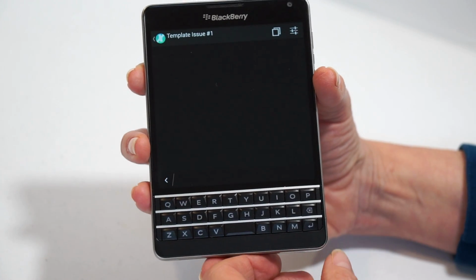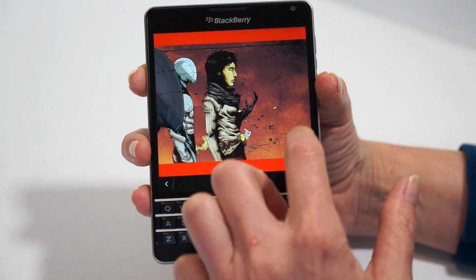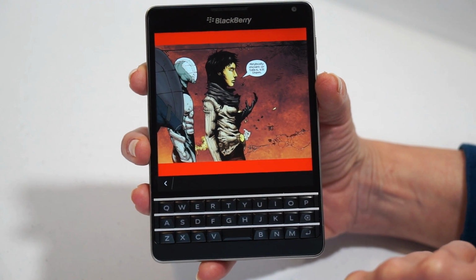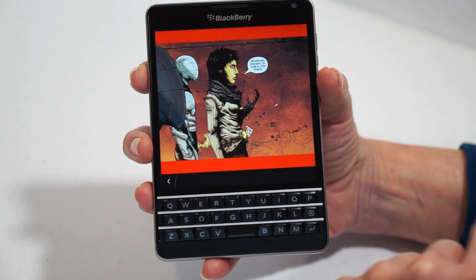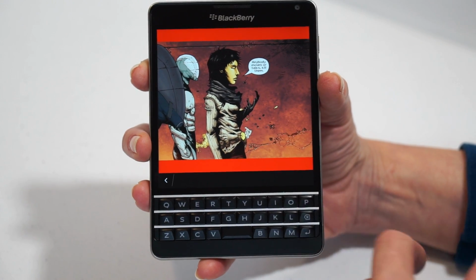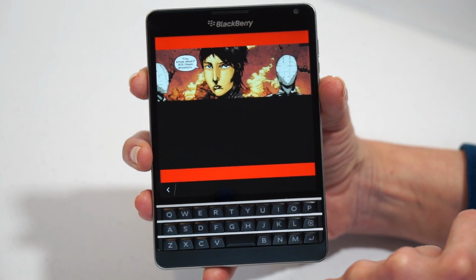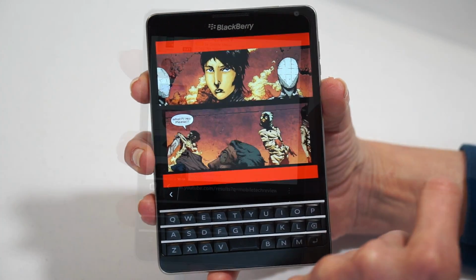Now here's where the square screen really works pretty nicely, for something like reading comics. Big, ample size screen, 1440 by 1440 pixel resolution here. You can hold it sideways if you want, and BlackBerry actually recommends that when you're doing something like scrolling, because this can become a virtual scroll pad. We'll show you that with the web browser, but for something like this, I think it works just fine holding it like so. So there you go, a native Android application running on the Passport.